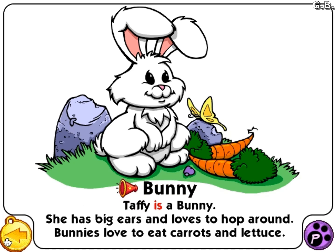Bunny. Taffy is a bunny. She has big ears and loves to hop around. Bunnies love to eat carrots and lettuce.